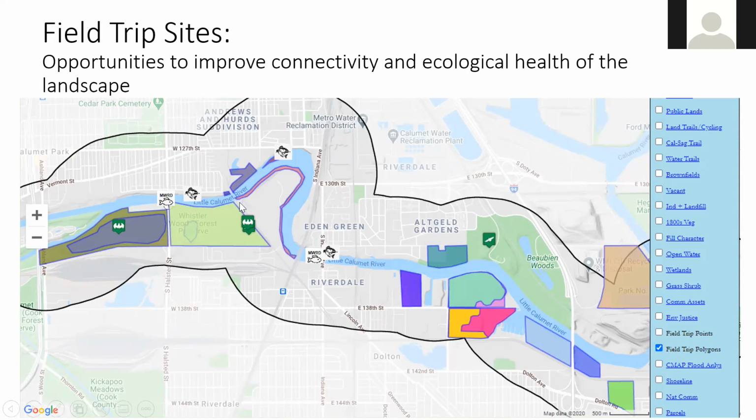And you can see here some of the sites are really thin sites along the river. This site here represents the Cleveland Cliff Steel Mill shoreline that we showed along with area ideas for restoration of the bank and shoreline enhancements. So we developed this site sheet that we included in the plan.